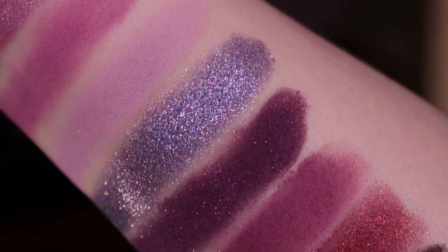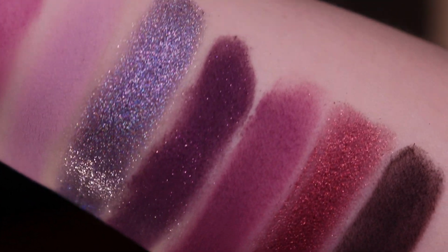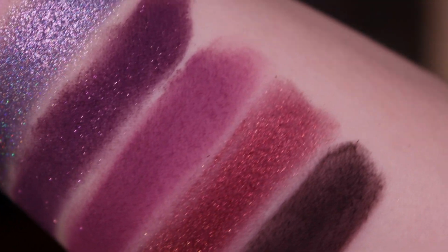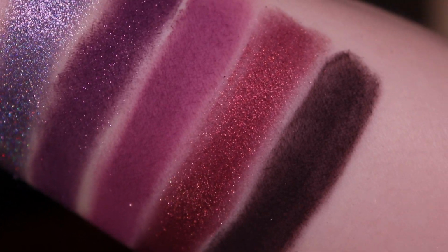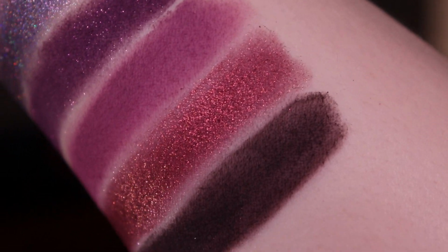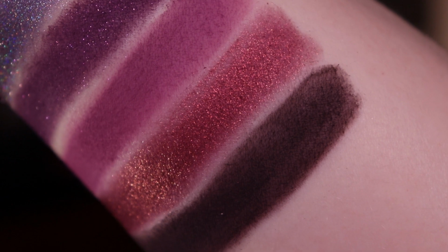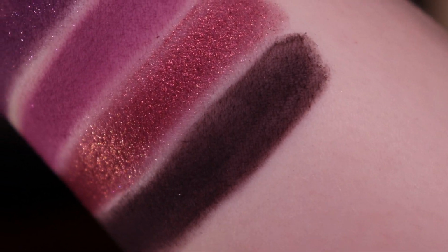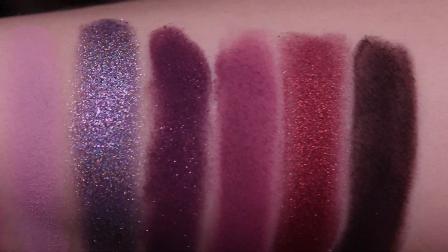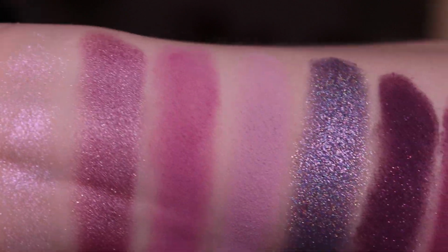They're just so creamy. I personally don't like mattes with glitters in them, but this one did seem to be quite pigmented. I'll just have to try to use it. And then we have this almost reddish color, it's a red color kind of, but with a berry undertone, and then you can see that little hint of orange shift to it. And yeah, that is the purple palette. So this is definitely an exciting palette to me.